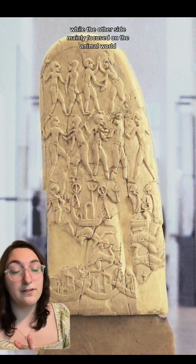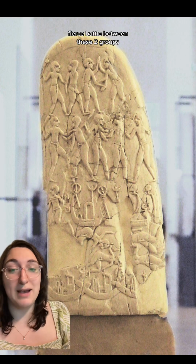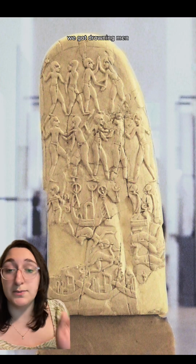While the other side mainly focused on the animal world, on this side, we have this crazy fierce battle between these two groups. We got boats, we got drowning men.